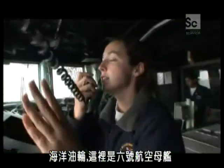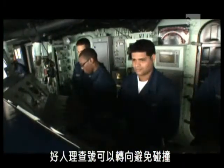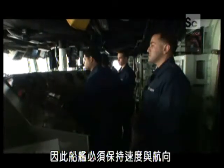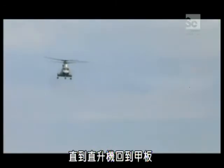Tanker Oceanic, this is Aircraft Carrier 6, hailing you channel 16, over. The ship could turn to avoid the oncoming traffic, but 2 helicopters are coming in for a landing. The ship needs to maintain speed and course until the birds are on the deck.